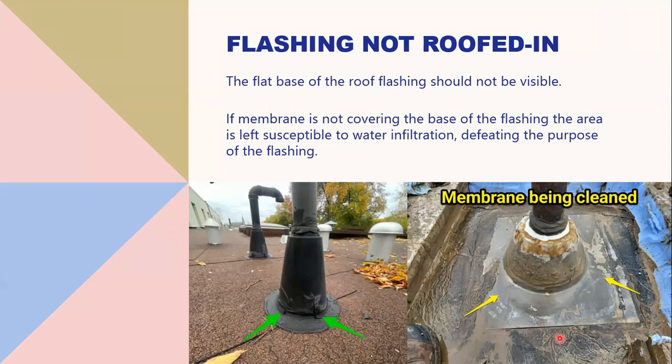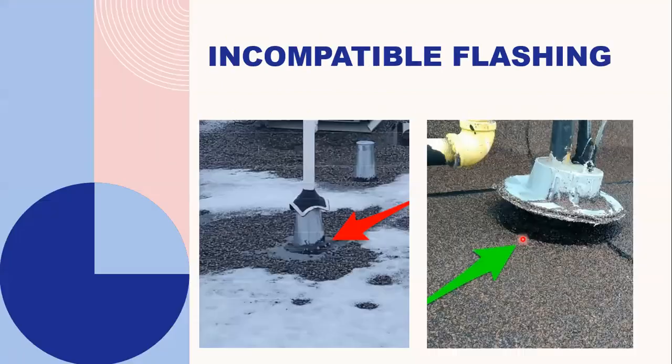And especially if there's no sealant at all, then it's just an area where water can get underneath and then go down where that penetration is going through the deck of the roof and create an interior leak issue. In this case here, there was also a situation where this particular type of flashing would not be compatible with this roof surface. So product compatibility is another thing that we come across quite often.